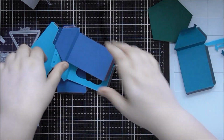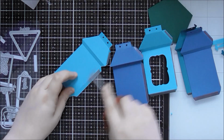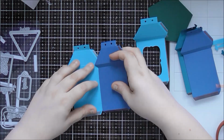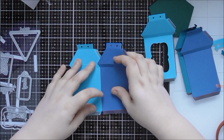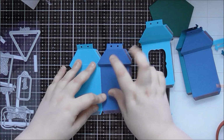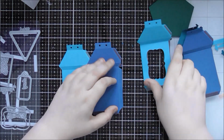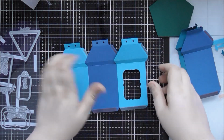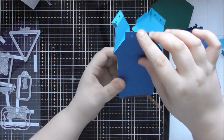Okay, so if you were going to do a 3-sided one, you would start with the 3 sides, and you're just going to stick that long edge together, and we'll figure out the top bit afterwards. Like that. So for a 3-sided one, you would have the 3 sides stuck together.